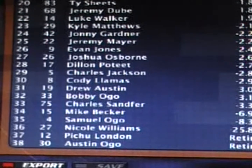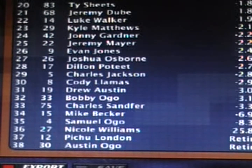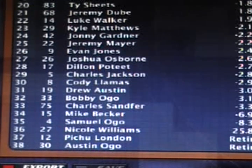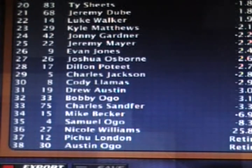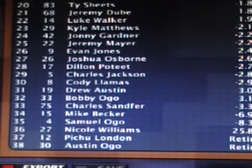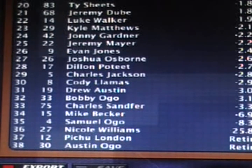Rest of the running order here. 2 cars only out of the race. That's Pichu Lennon and Austin Ogo. Some notable names down there. Kyle Matthews 23rd. Johnny Gardner 24th after leading the first lap of the race. Just couldn't quite recover. Joshua Osborne down in 27th. Dylan Poteet 28th. Charles Jackson, his good buddy, 29th. Cody Lamas, he's getting kind of tired of these finishes in 30th. Way down the field, Mike Becker ain't going to be happy with that, 34th. Charles Sanford, 33rd.